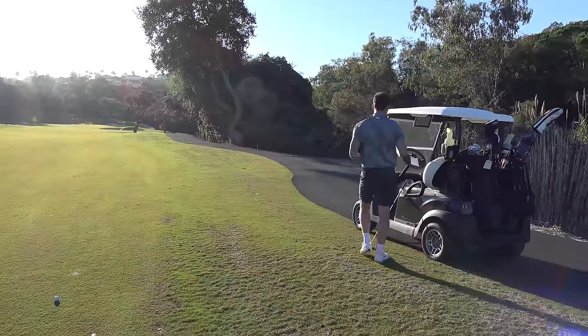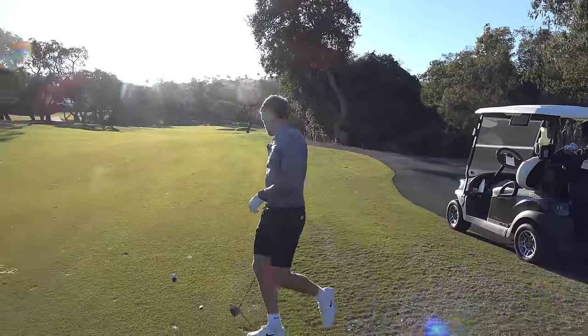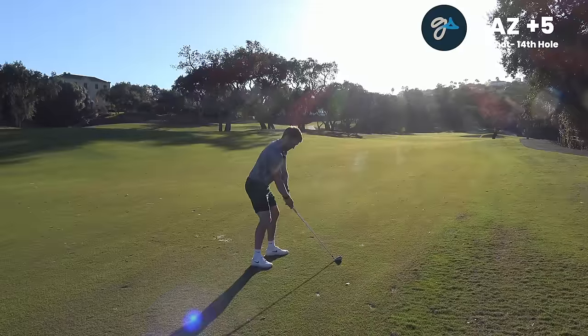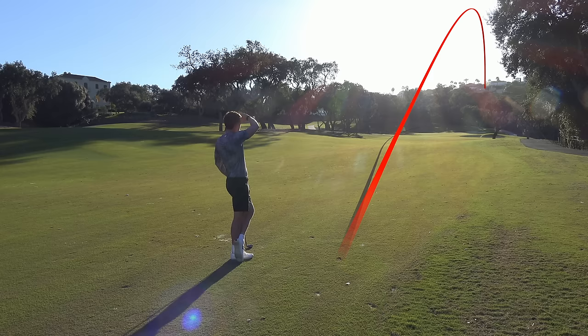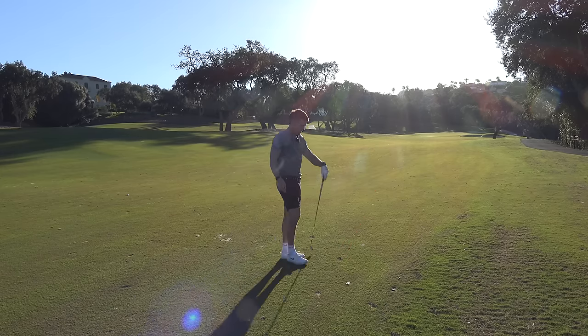What have you got? Yeah, pin's 231. So I can land it 250 and 220 at the front. Yeah, 4-iron all the way. I might get a little bit of roll out on it. I'm going to go just left of it because the pin's tucked right. That is gone. Oh, no, bad. You've struck it bad enough that it's gone. Bad, it's in.